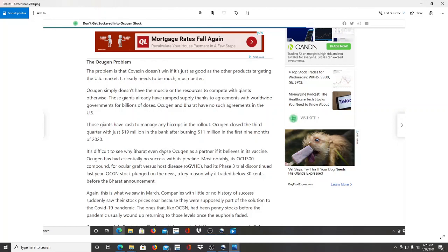It's competing. Another thing too is that it doesn't have the muscle, which is basically saying the funds and the resources to compete with the giants. Otherwise, those giants already have ramped supply thanks to agreements with worldwide governments for billions of doses. Ocugen and Bharat have no such agreements in the US. I think this is one of the biggest things holding Ocugen down.